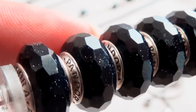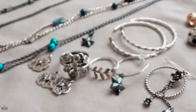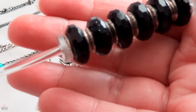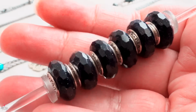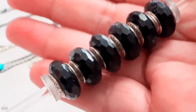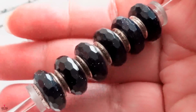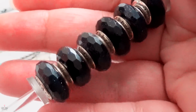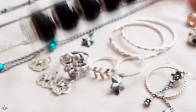So Pandora decided not to release them fully. Which is a shame, because these were probably, I think, one of the best Murano beads that Pandora ever came up with, which is why I have so many. And I was going to get rid of these. I was going to sell them, but I decided to keep them because I think they look amazing with the rose gold. I love the contrast of the dark blue with the rose gold. So I'm keeping them.